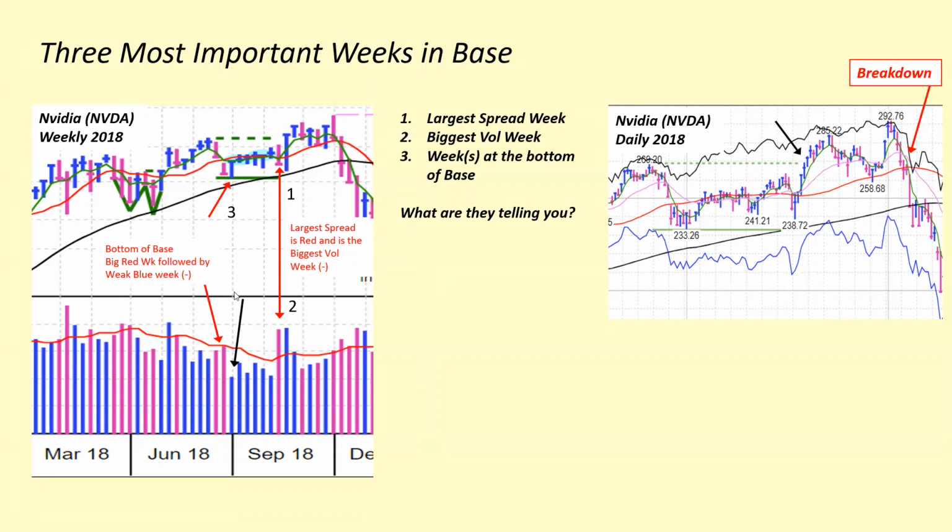And at the bottom of this base, we see that we get a big red week on higher volume than the next week. The next week is a blue week, peak close, but the volume is really, really weak on this rally attempt. That combination is really negative. It's not good. It means there's more distribution than accumulation going on in this particular base. And you can see on the daily chart, the stock tried to break out, ran into trouble right away, then completely broke down.